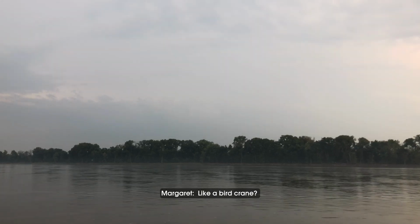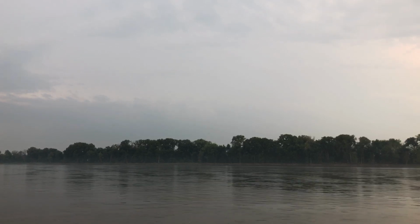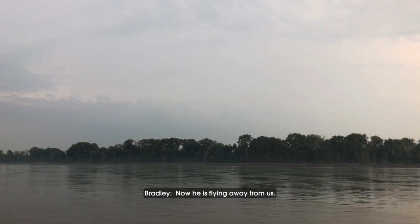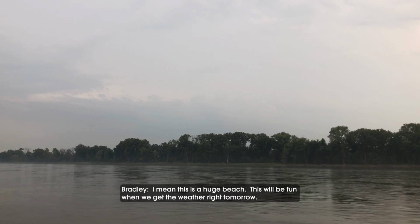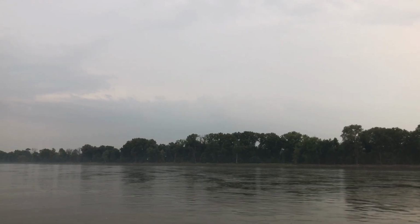Well, I just don't want to get us stuck. Like this crane is sitting out. Like a bird crane? Yeah, he was. Now he's flying right at us. Now he's flying away from us. I think we gotta keep going. I mean, there's beaches everywhere. I mean, this is a huge beach. This will be fun when we get the weather right tomorrow.